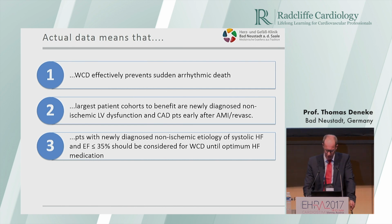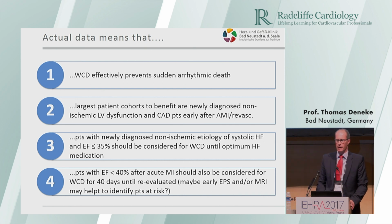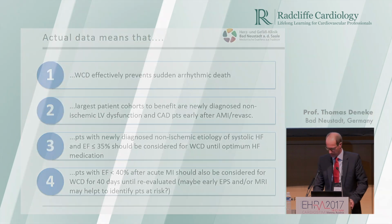also the CRT device. And for patients with an ejection fraction below 40% after an acute myocardial infarction, the wearable defibrillator should also be considered at least for 40 days until re-evaluation, and maybe we have other means like programmed ventricular stimulation or the MRI, which may help us to identify patients at high risk. Thank you very much.